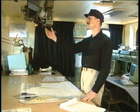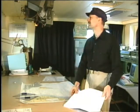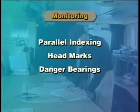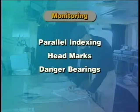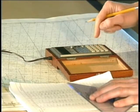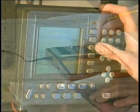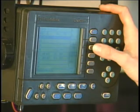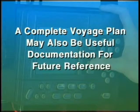Monitoring is necessary to ensure that the plan is followed accurately. It should include parallel indexing, head marks, and danger bearings. Monitoring also includes provisions for rejoining the plan if you deviate from it, as well as arrangements for situations where tides are missed or ETAs are changed. A complete voyage plan is important since it provides documentation that good seamanship was practiced.